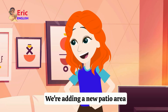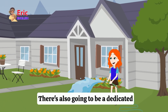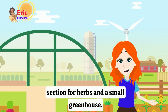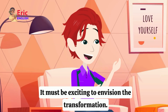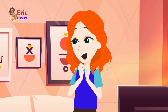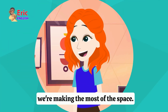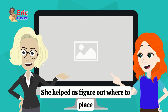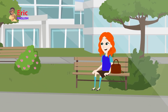We're adding a new patio area and some raised beds for vegetables. There's also going to be a dedicated section for herbs and a small greenhouse. It must be exciting to envision the transformation. How did you come up with the design? We worked with a landscaper to make sure we're making the most of the space. She helped us figure out where to place everything for the best sun exposure and drainage.